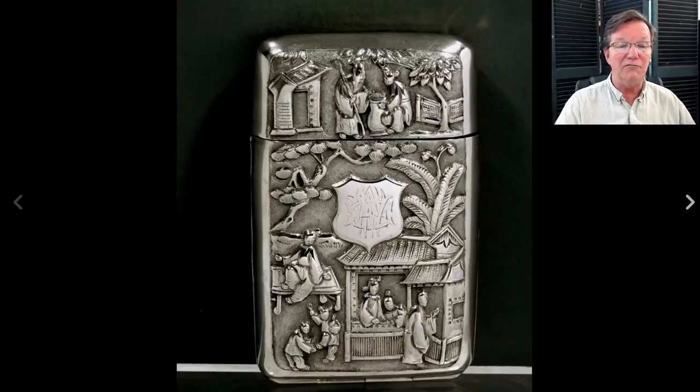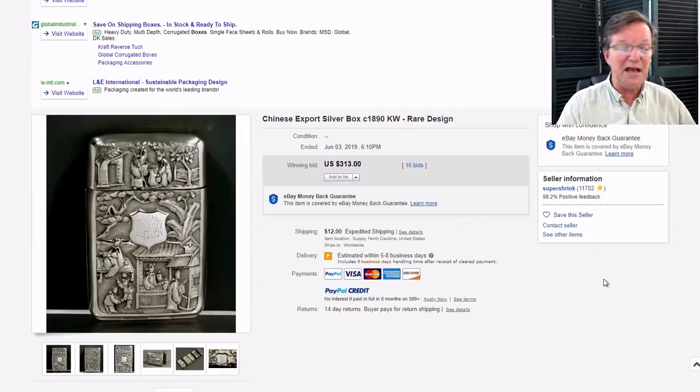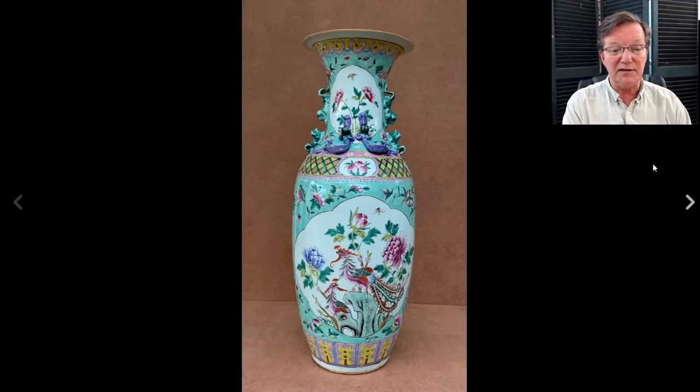All right, and it went for a good price. It went for $313, which isn't bad. It was stamped by the maker, and nice quality. Good quality piece of silver. If you haven't decided what you want to collect these days, you might think about collecting Chinese silver. It's interesting stuff. And then there was this.